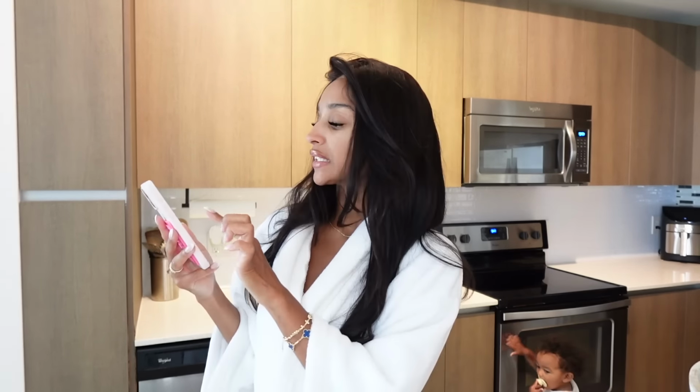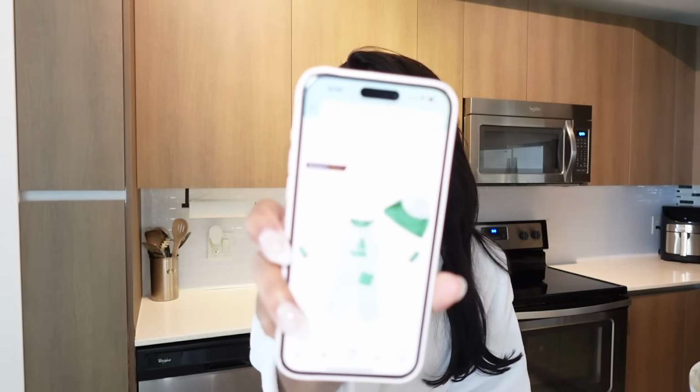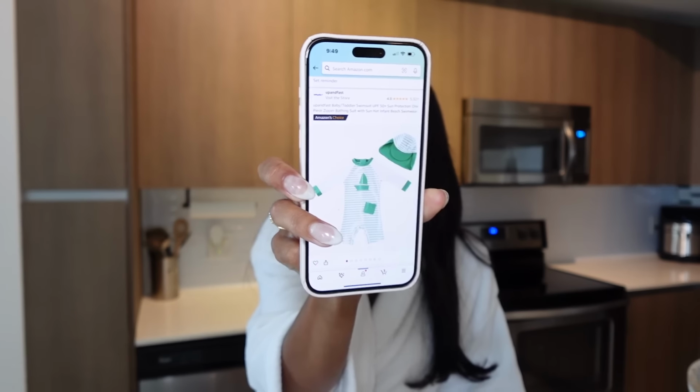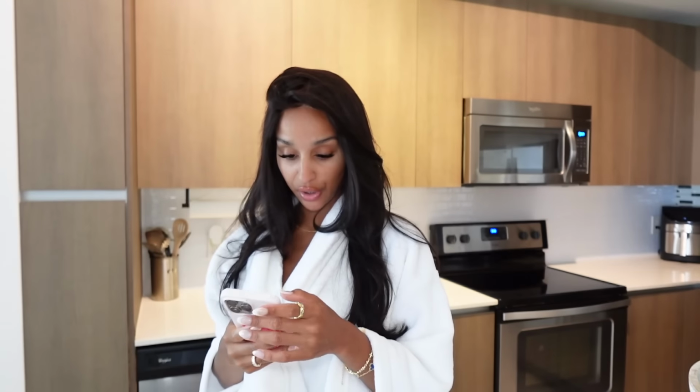I got him this little outfit. Even though it's a long sleeve, I think when he gets in the water and he gets wet, that keeps him cool. And he won't get any sun damage, you know? So I got him that, which I thought was really cute.